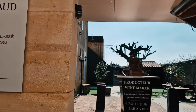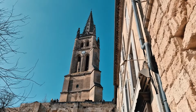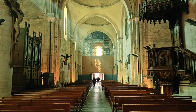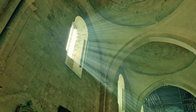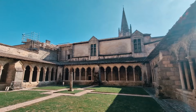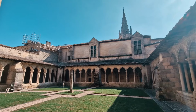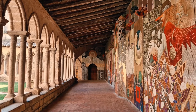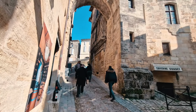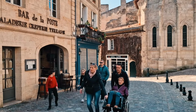This medieval church right here, when you go inside, it definitely is quite colourful, especially when you get the sun streaming in through these stained glass windows. Be sure to check out the cloisters. They're very similar to the ones I saw at Lacock Abbey near Stonehenge. It's very picturesque and is indicative of what life was like back in medieval times.